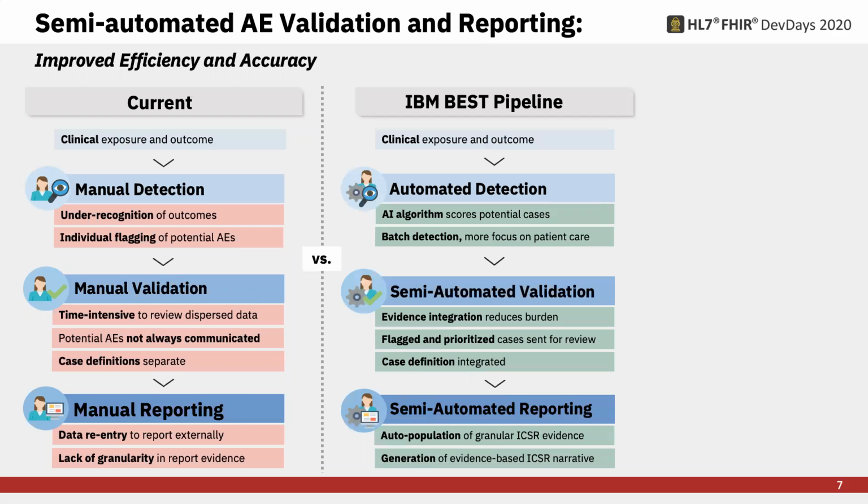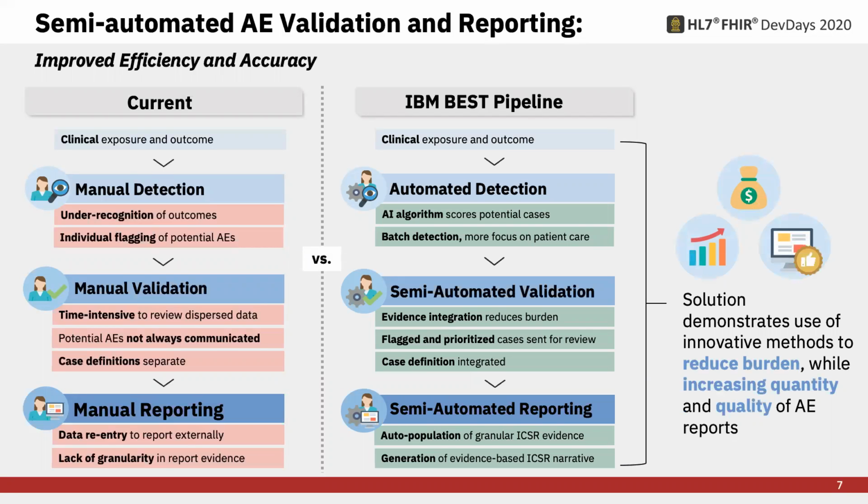So our efforts have been focused on semi-automation of this process, and we've developed a FHIR-based solution which is focused on automating the detection of adverse events using AI and other batch detection tools, as well as a SMART-on-FHIR enabled tool, which semi-automates the validation of those adverse events that are detected, and then using that same tool to report the adverse events that have been validated, and populating an ICSR or individual case safety report to the FDA.